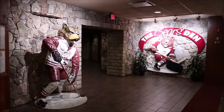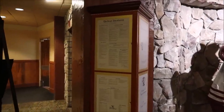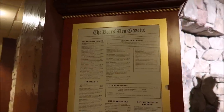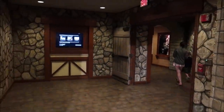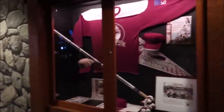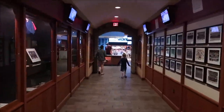Here is the bear's den. Look how cool this is. I like it. I mean, if you're a big hockey fan, you'll probably like this a lot. I like the menu too. The menu looks really fancy, and I like how they have little characters out here. This is all just like a restaurant, but I think it's like a sports restaurant. Well, obviously. You can see you got the hockey memorabilia here for the Hershey Bears. Very cool. And it's kind of like a bear's den.